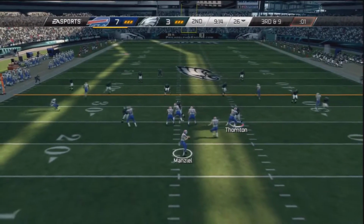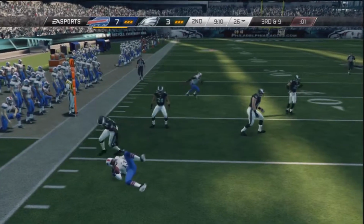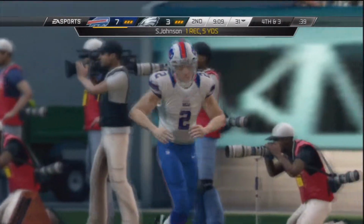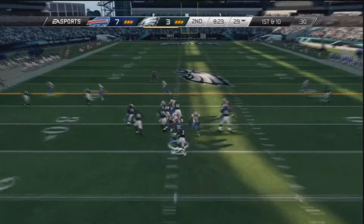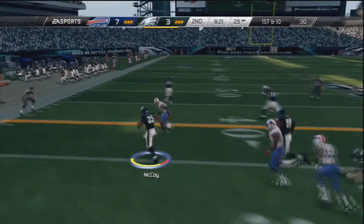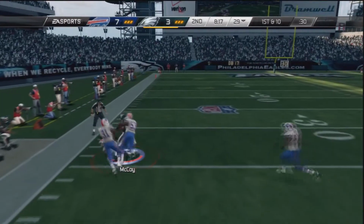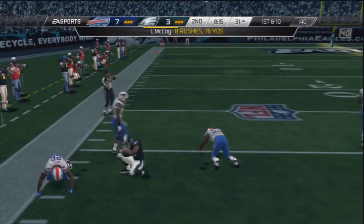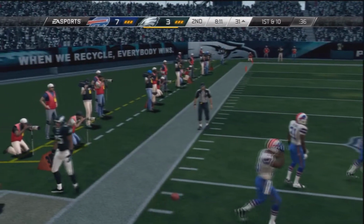3rd and 9 for Johnny Manziel. Sends a man in motion as Thornton going to try to come in, but he can't get anywhere. And Kerry Williams would level that receiver, Stevie Johnson, after a 5-yard gain, 4th and 3. They'd punt the ball back to Philly, and now LeSean McCoy with the football. McCoy to the left side. McCoy's going to break a tackle and then get dragged down. But 8 rushes, 76 yards for LeSean McCoy after that huge gain.